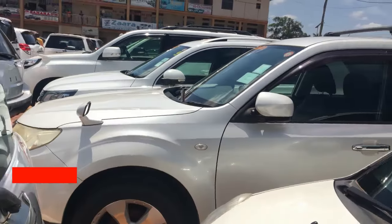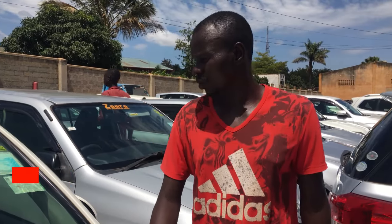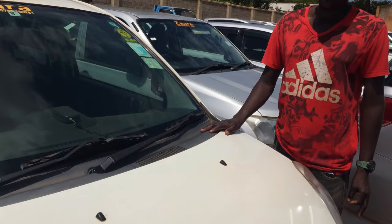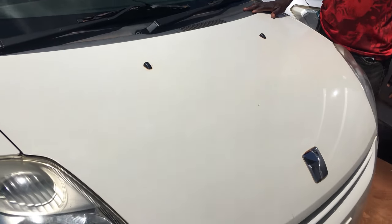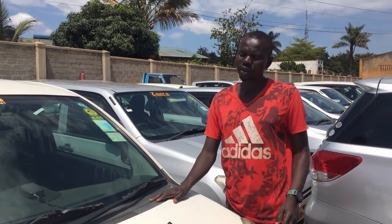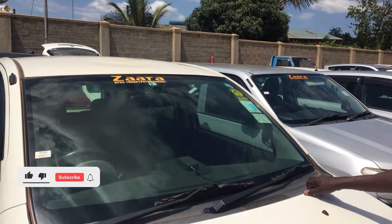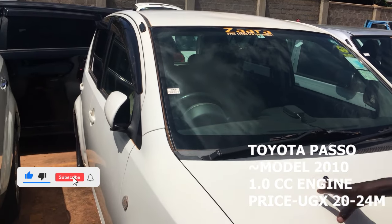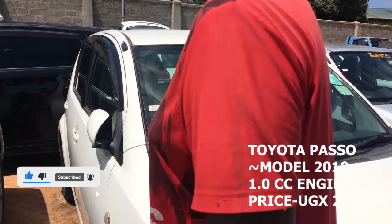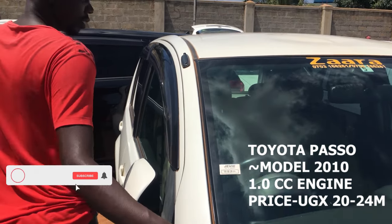Now, the cheapest car. This is the cheapest one. It is a Toyota Passo. How much does it go for? It is 25. Very stable. Pearl white. 1,000 cc. 22.